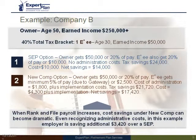Many, many times you will find the accountants will be putting in a SEP because it's simple and easy to administer, and you will have an opportunity to walk in and introduce the new comp option and demonstrate tax savings, which would be quite substantial, and pull them out of the SEP option and into the full-blown new comp option.